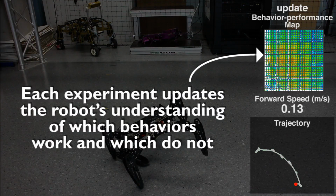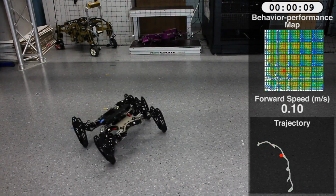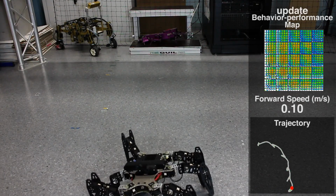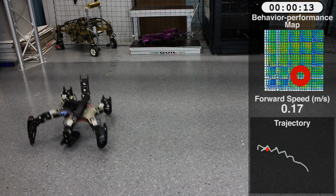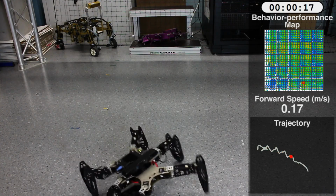Each experiment updates the robot's understanding of which behaviors work and which do not. After the map is updated with this new information, a new type of behavior is tested by choosing a high-performing behavior from a different region of the map. The map is then updated based on that experiment, and the process repeats.